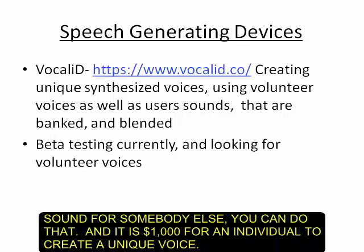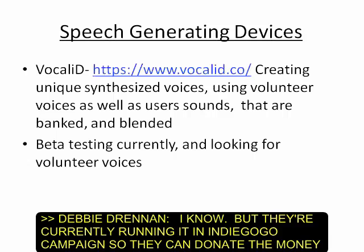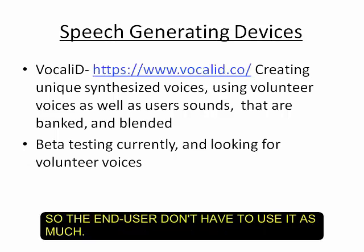And it is $1,000 for an individual to create a unique voice. Wow. Yeah, okay, I know. But they're currently running an Indiegogo campaign so that people can just donate money so that the end user doesn't have to pay as much.